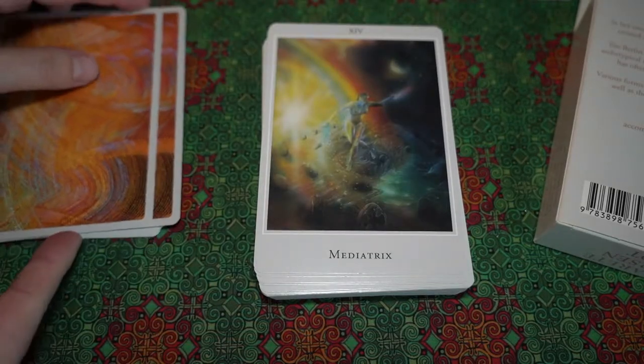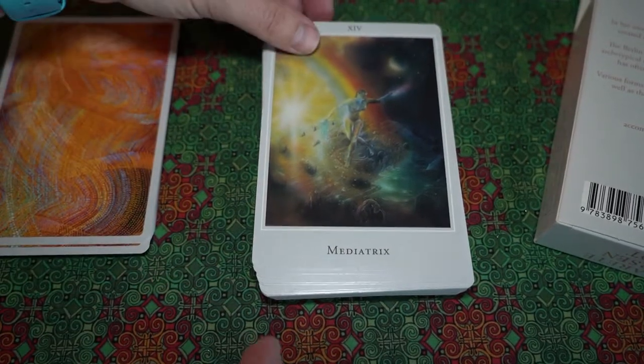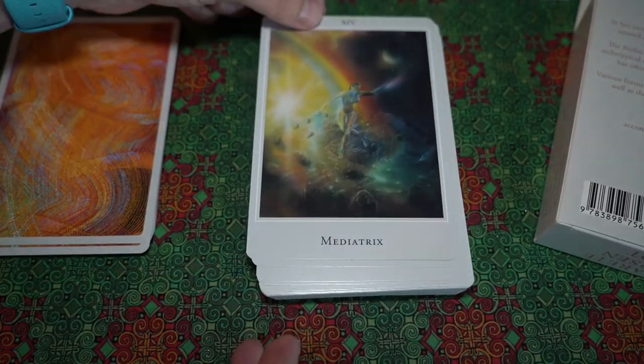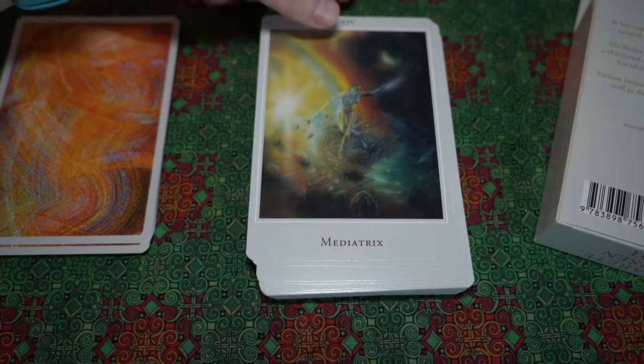Mediatrix, again, one of those sort of newer cards. Interesting, sort of a balance card of light and dark with the rainbow separating them.